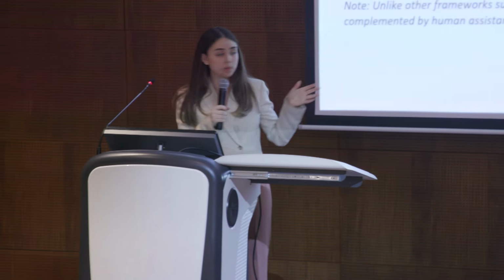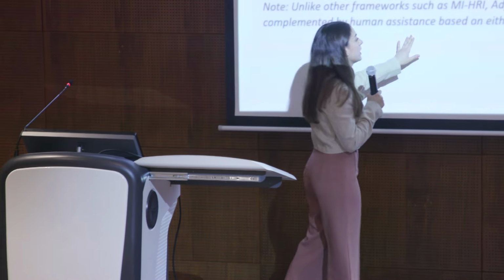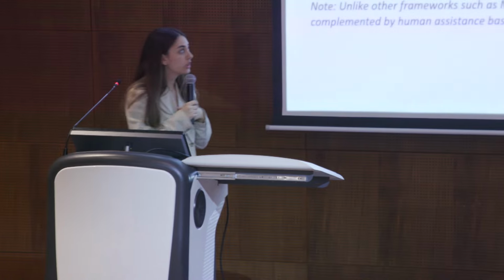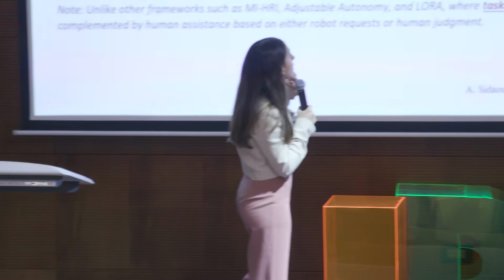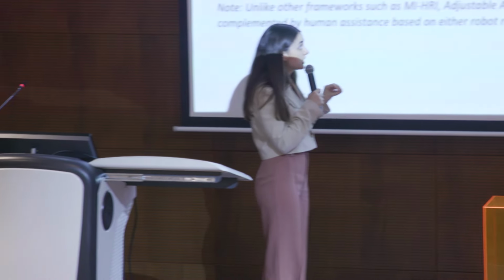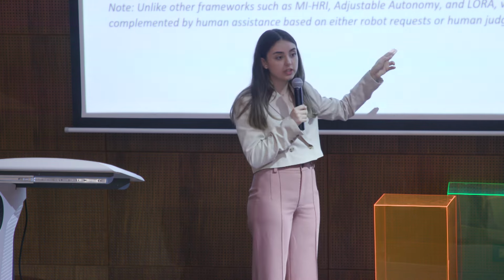JISA prioritizes the autonomous agent operation. The agent operates autonomously, but asks for help, and it's complemented by human assistance based on either robot requests or a human judgment. So what does JISA have? JISA has two metrics. First, we see self-confidence-based assistance. Basically, when the agent is not confident enough about its action, it queries the human for help. This is the self-confidence metric.